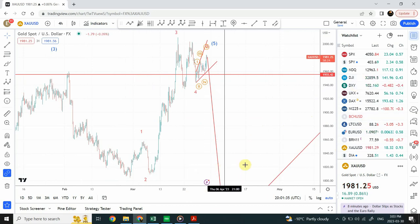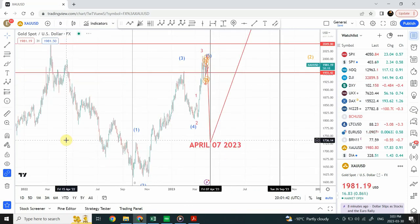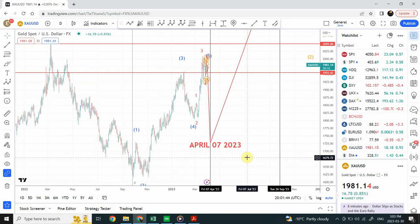Once again, the date I gave you guys is April 7th. Check that date once again. That's Friday, I checked. April 7th is the Friday next, not this Friday, but the next Friday. If the pattern and the labeling is correct, it means that we are going to see a sharper move downward in gold and silver. And that will definitely be an amazing buying opportunity for gold and silver as well.